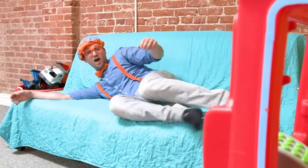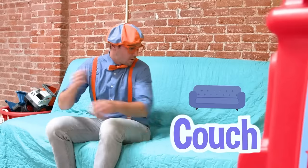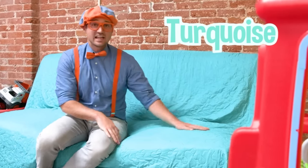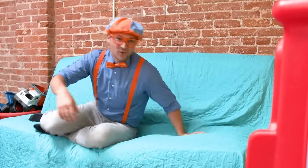Wait a second. No time for napping. But this is a nice comfy couch. You see what color it is? This is an interesting color. This color is the color turquoise. Wow, it's kind of like a blue and a green mixed together. Woohoo! But no time for napping. It's time to do some rolling.